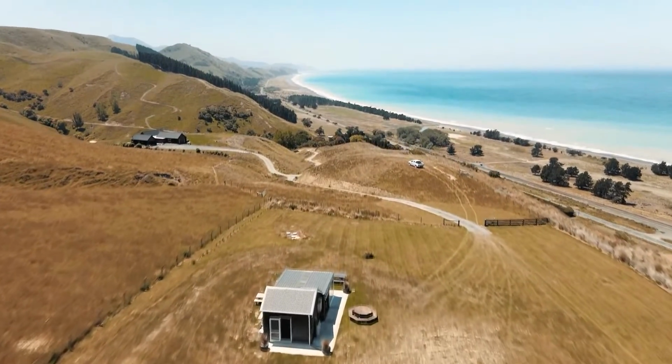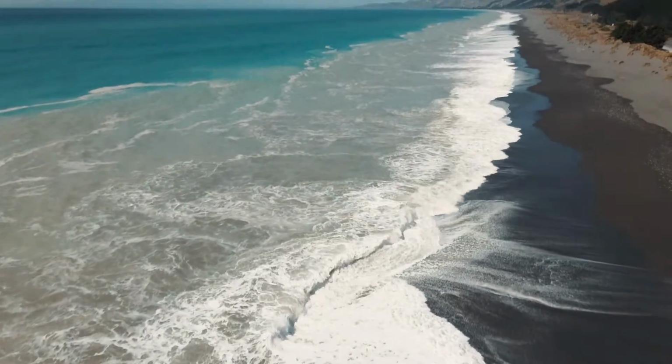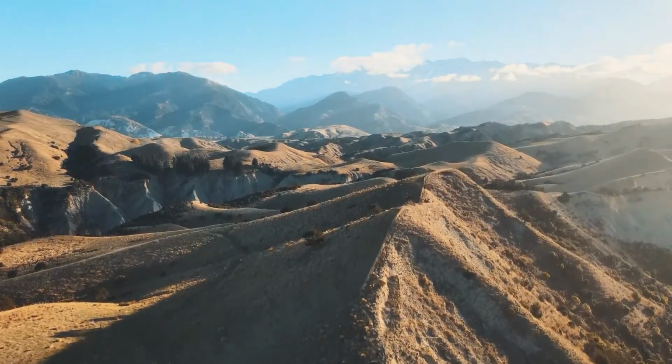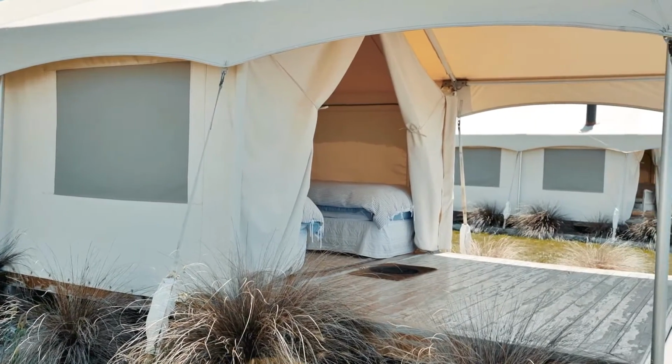What sells this place is the view. The view is incredible. Looking straight out at the Pacific Ocean, and then the farm goes right to the back to the Clarence River. You know, we're pretty much an hour from town, from anywhere, so it's very relaxing. People don't need to go anywhere, they can just sit down and take in the view.